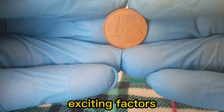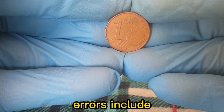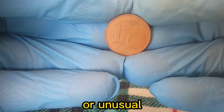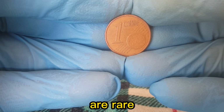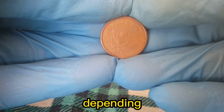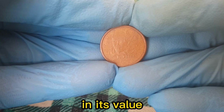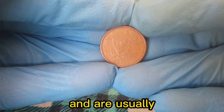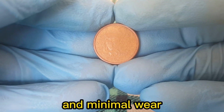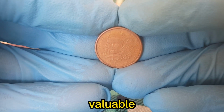One of the most exciting factors that can increase a coin's value dramatically is the presence of minting errors. Examples of such errors include off-center strikes, doubled images or lettering, known as double dies, missing elements, cracks, or unusual coloration. These errors are rare and can make a 2009 1 cent coin worth anywhere from $10 to $50 or more, depending on the severity and rarity of the error. The condition of your coin plays a vital role in its value. Circulated coins show signs of wear and are usually worth only face value. Coins in good condition, with clear details and minimal wear, command higher prices. Uncirculated coins, which look freshly minted, are the most valuable to collectors.